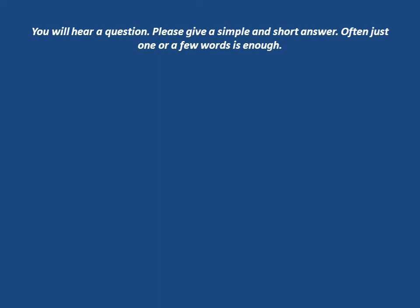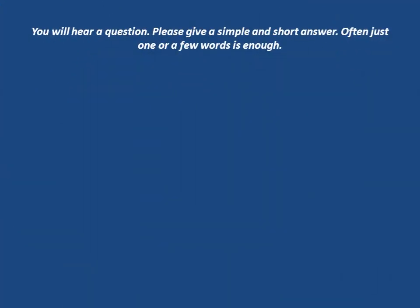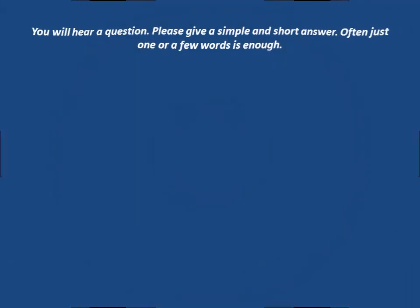What is the table that lists chemical elements in order of atomic numbers in rows and columns? Which part of your leg can make it possible to bend? What is the opposite of artificial?